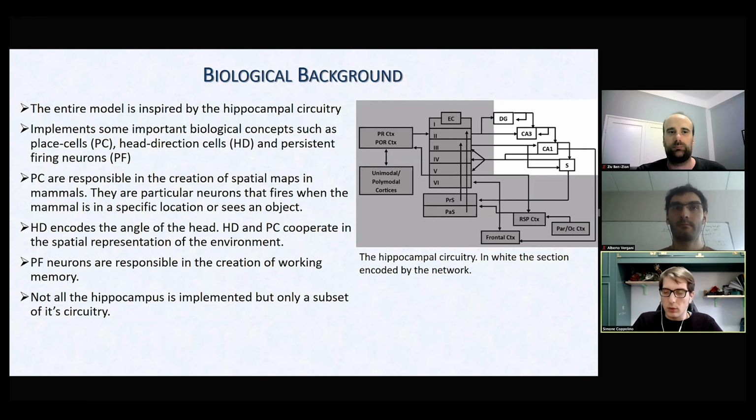Place cells are responsible for the creation of spatial maps in mammals. They are particular neurons that fire when a mammal is in a specific location or sees a particular object. Direction cells encode the angle of the head. Direction and place cells cooperate in the spatial representation of the environment. Persistent firing neurons are responsible for the creation of working memory. They exist and are confirmed in the hippocampus. Of course, not all of the hippocampus is implemented, but only a subset of its circuit. In the image on the right, the white section is the section that I implement in the model of the hippocampus.